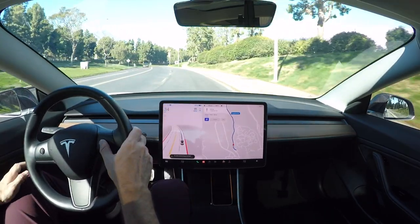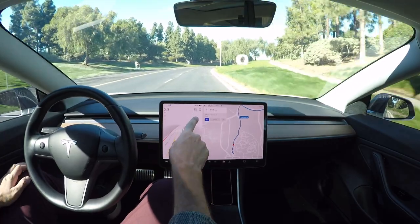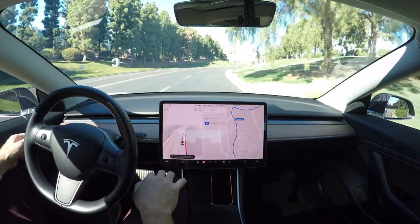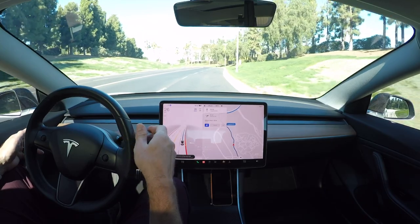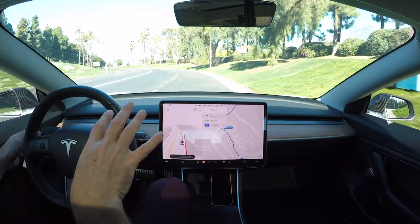This is a 15. Actually, I'm going to dial this down a little bit. So this is interesting. The car says this is a 25. The road is painted 15. The car has decided it's going to use 25 instead of what it sees, which is 15. That's interesting. So, you know, the computer vision does read speed limits.